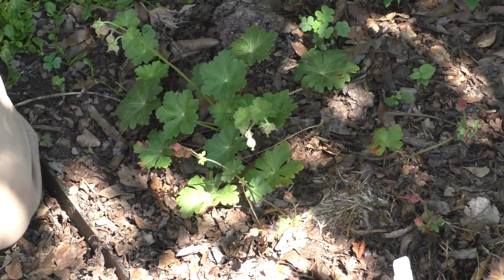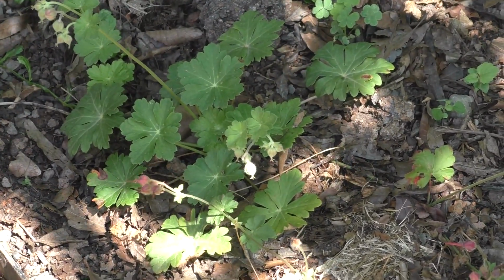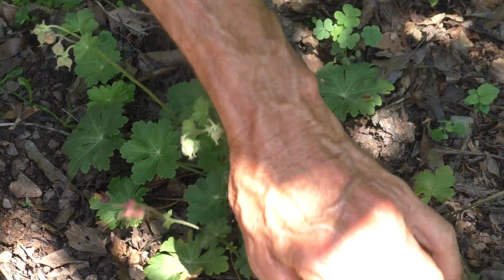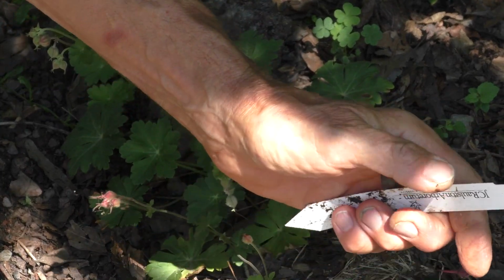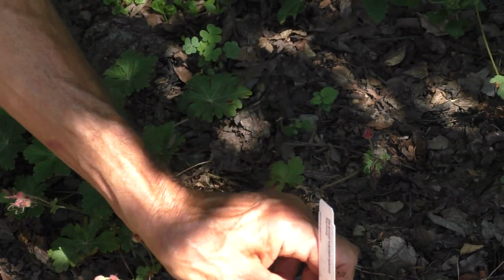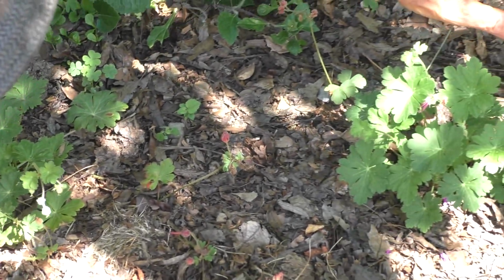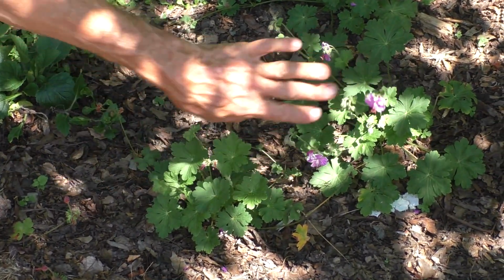Many gardeners assume that all geraniums want sun, but there are definitely some that prefer shade. And this is a wonderful little gently spreading geranium. It's a hybrid, Geranium x cantabrigiensis. And there are many selections of this hybrid. This is one called Carmina with a bright, I don't know what that color is, sort of not quite lavender, sort of lavender pink flower.